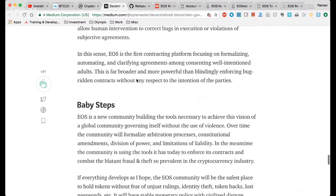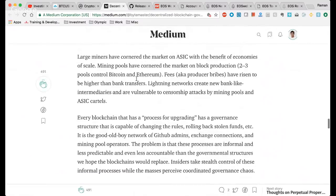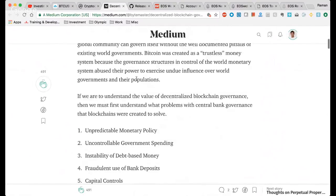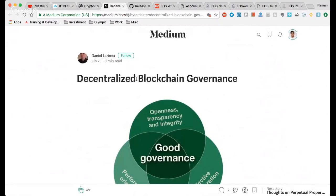So it's a good read. I would assume that all of you who are interested in EOS will read this article. It's a very, very good take on it, and that's what we love about EOS, because of people like Dan Larimer, the architect of this EOS chain, and the kind of thought process he brings into the system. It's great to see that he's still very actively writing about it while supporting the community, while he's working on the next projects, which are the DApps he talks about on EOS.